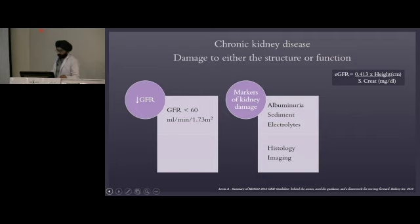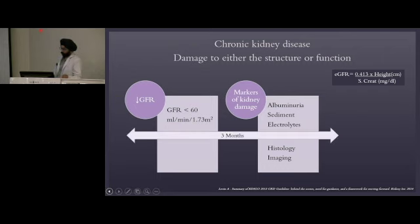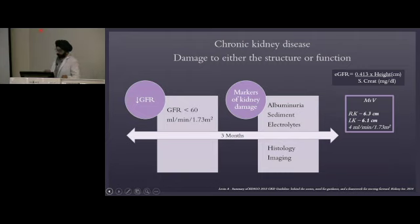So if this is less than 60, or we have markers of kidney damage in the form of albuminuria, abnormal sediment, as is seen in tubular disorders, or abnormal electrolytes, or we can have evidence of kidney structural damage on histology or imaging. But these have to be present for a period of 3 months to label it as a chronic kidney disease. Our index patient had bilaterally small shrunken kidneys with a GFR way below the value of 60. She had just 4 ml per minute per 1.73 meter square.